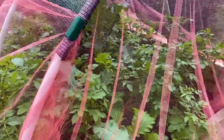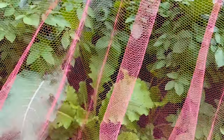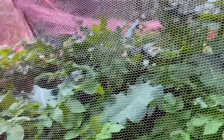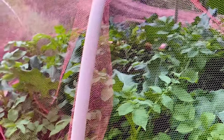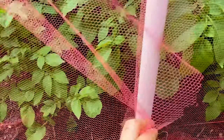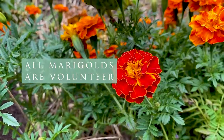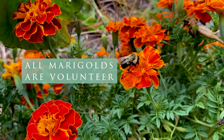This is my broccoli and potato bed, which was completely eaten down by deer or something. And when Renee was here, I asked her to put this boil on here. And look, they've just exploded. So healthy. If you can use boil, it really makes such a difference. Keeps out the cabbage moth. Oops. Okay, have to fix that. And we still have bees.